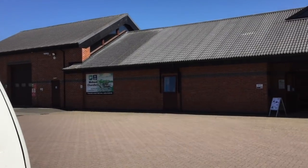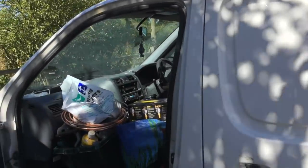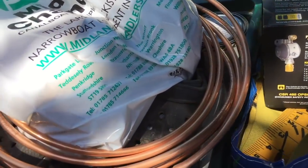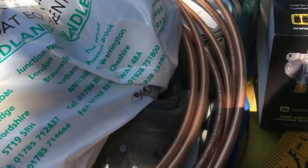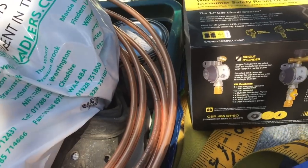Just come out of Midland Chandlers and they've lightened the pocket of cash, but I've now bought all the stuff: pipe, the proper gas fittings and a bag of bits and pieces, all to do the gas connections. So yeah, here we are.